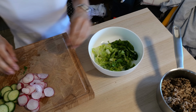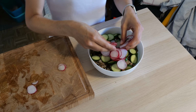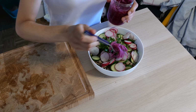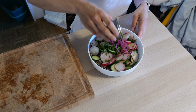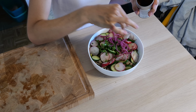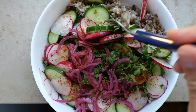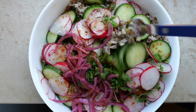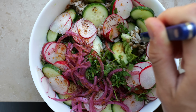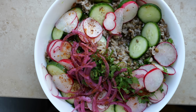Lettuce went in as the base, the rice and lentil mix, some sliced cucumber and radishes, fresh parsley of course, pickled red onions, a simple lemon and olive oil dressing that I had made, and lastly a sprinkle of sumac and chili powder, just for some extra flavor. And honestly, ever since making this, I've been obsessed with the za'atar rice and lentil mix. It is so delicious. I highly recommend trying it out.